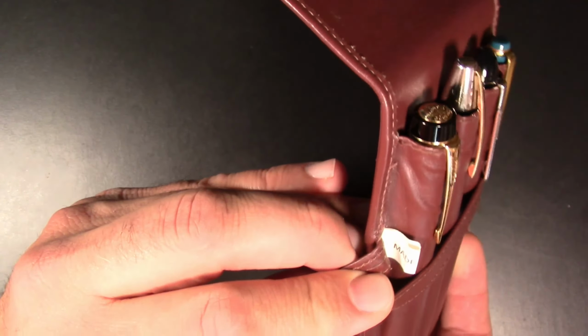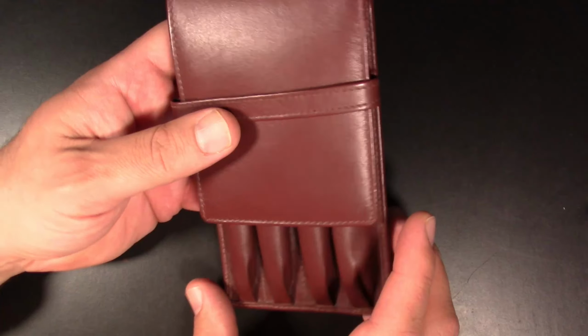And it contains 4 pens. Not perhaps the most protected, but decently protected from scratches and whatnot, so I like it.